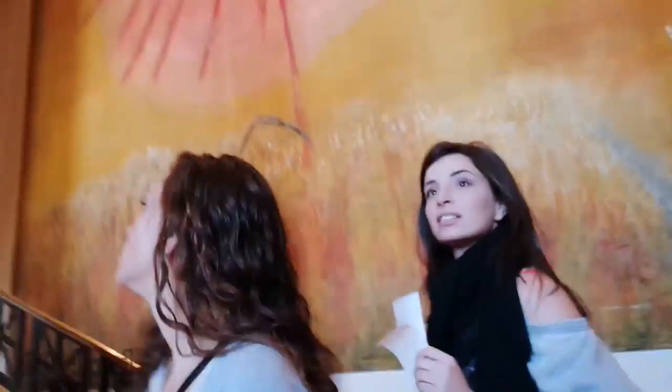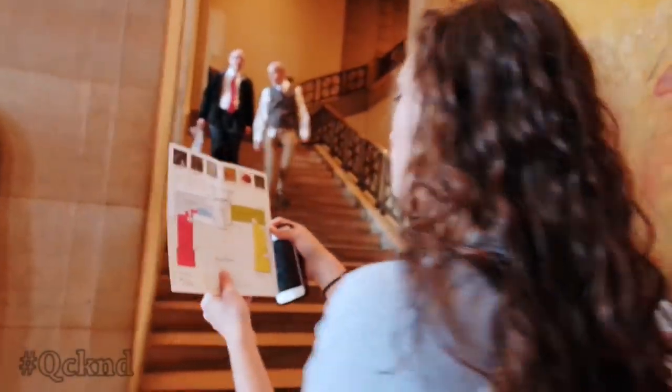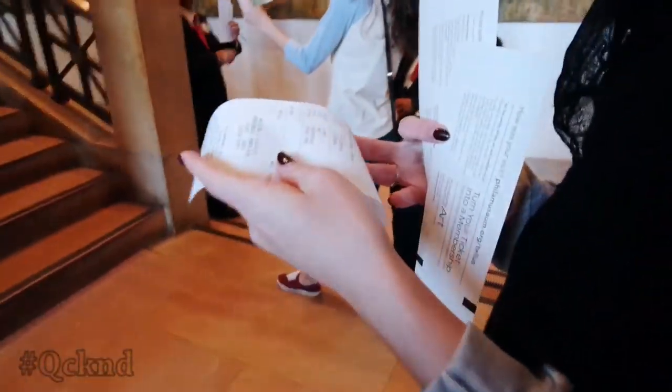Where do I go? That's the first one. So is this the first one? I think, I don't know, yes. Show me your tickets. These are our tickets. Why do we have tickets? Like, what do the tickets do? She needs this for school, so I don't know. I gotta go back up here.